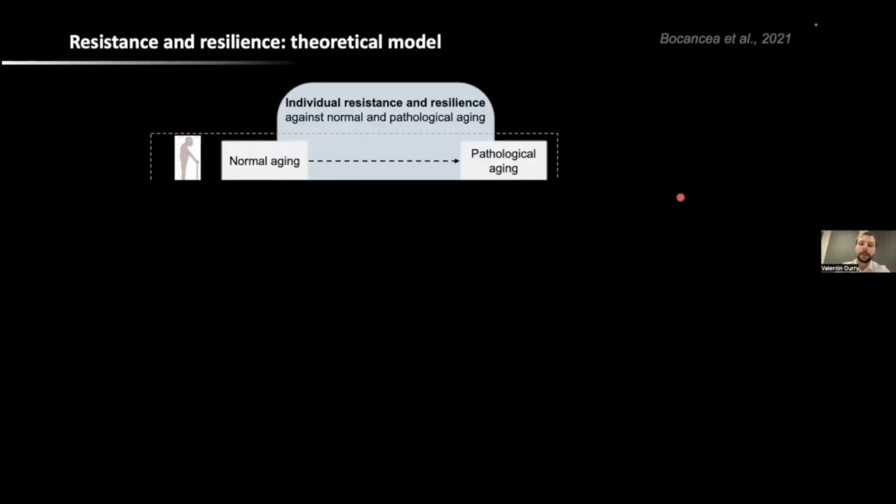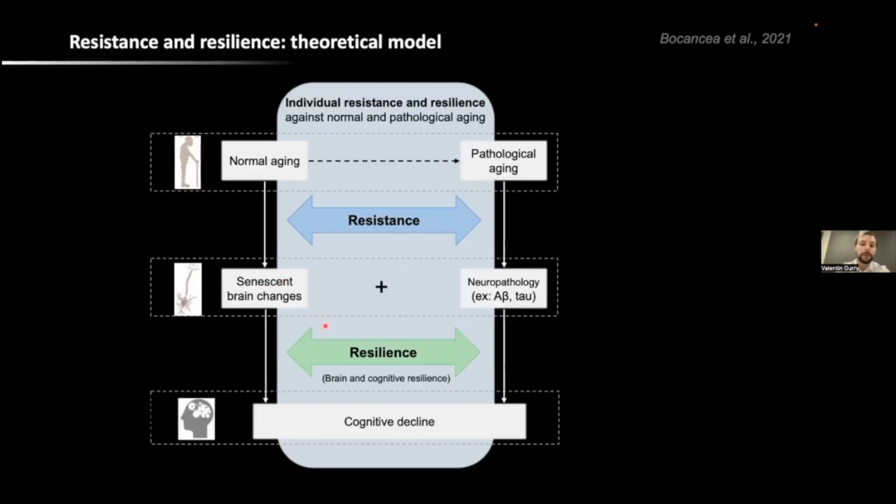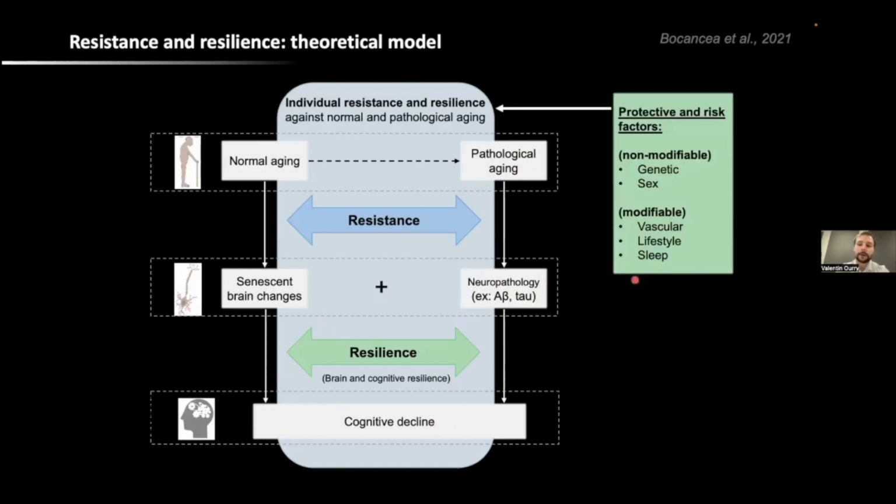So here are the resistance and resilience frameworks across aging and pathological aging. It is also possible to be resistant and resilient to aging. So from normal aging, you can resist senescence brain changes and be resilient to these brain changes regarding the cognition. From the Alzheimer's disease perspective, you can resist the pathology accumulation, amyloid and tau, and be resilient to them regarding the cognition. And then you have contributing factors that can impact resistance and resilience.